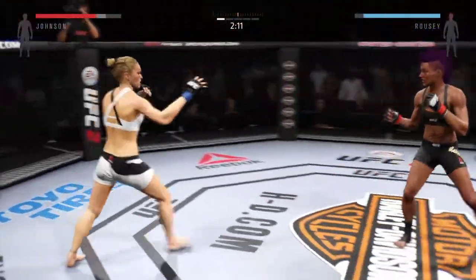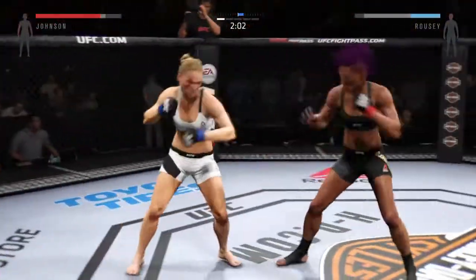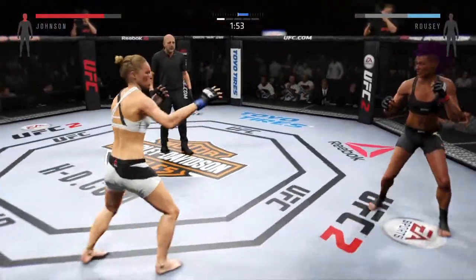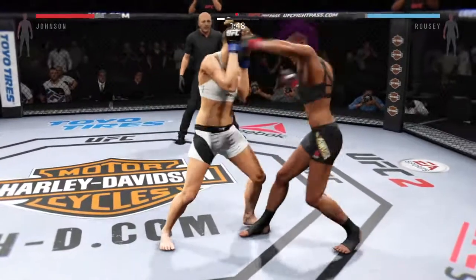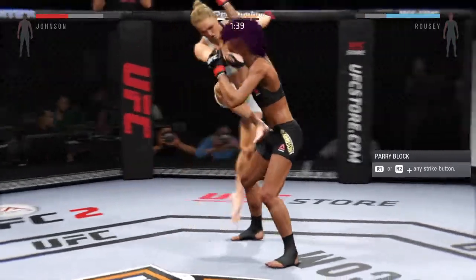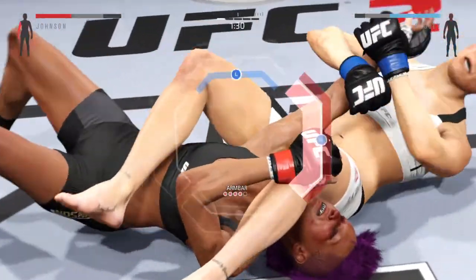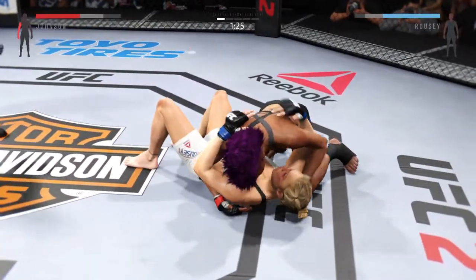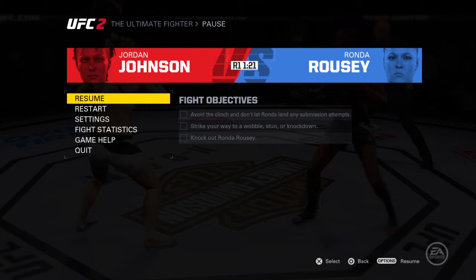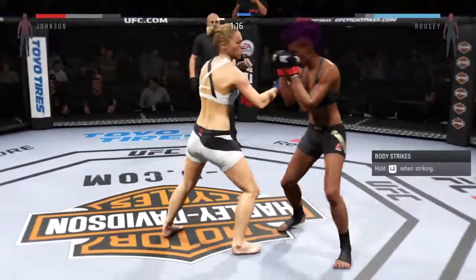She might be trying to set up another takedown here, Joe. Nice counter uppercut by Johnson. Good job blocking the punch. Really threw it. Big head kick connects. Oh, she hurt her there, Mike. She hurt her. Side control. Good job blocking the punch. Wow, what a back and forth exchange.